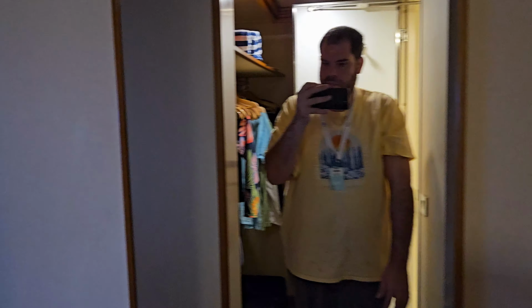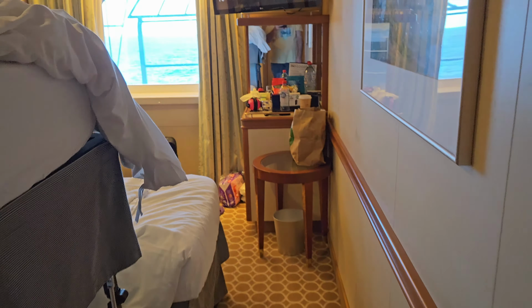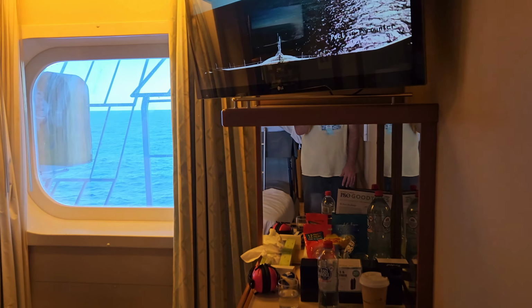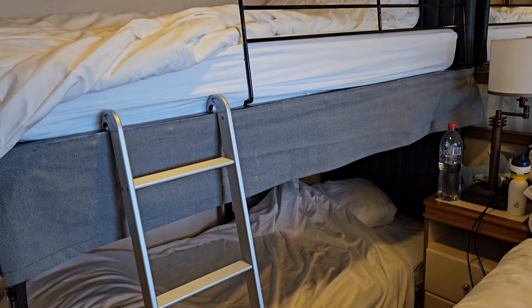Let's head back to the main living area. Next to the picture is the air conditioning temperature adjustment. The first thing you'll see is a large size TV and the window of the cabin. The room is set in a triple bed configuration, which unfortunately can't be changed.